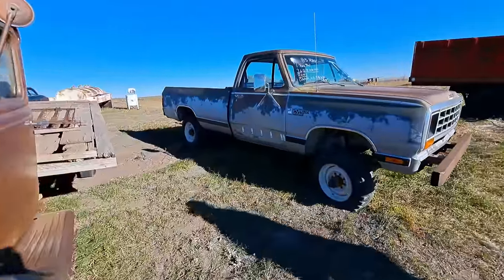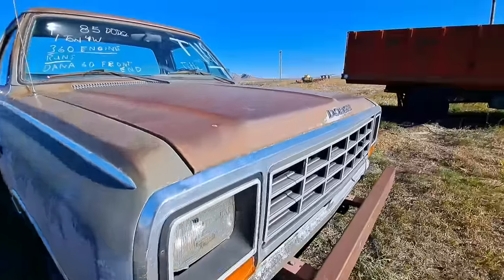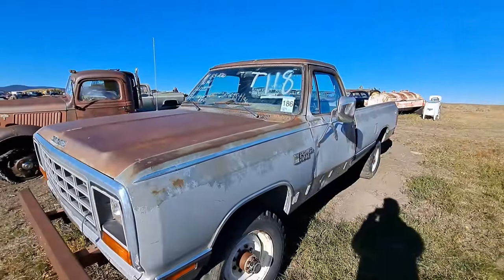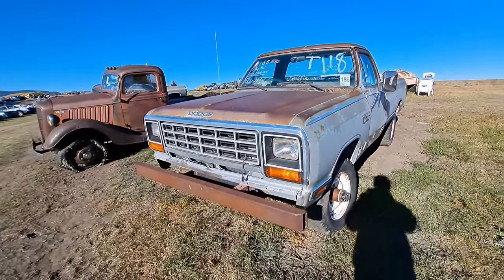Another Dodge Power Ram. 85 four-wheel drive. This one says it's got a 360. Engine says it runs. Pretty solid, a lot of dents. It's got a Dana 60 front.